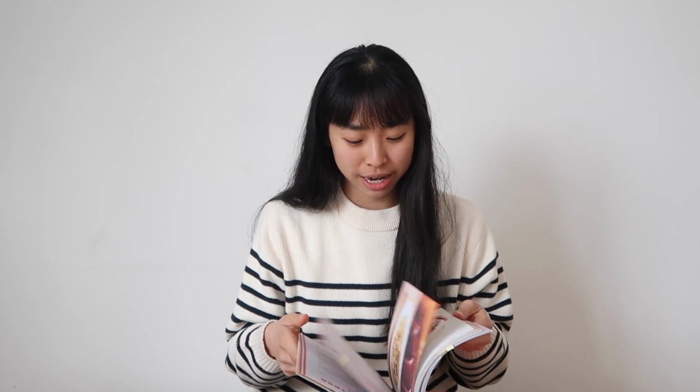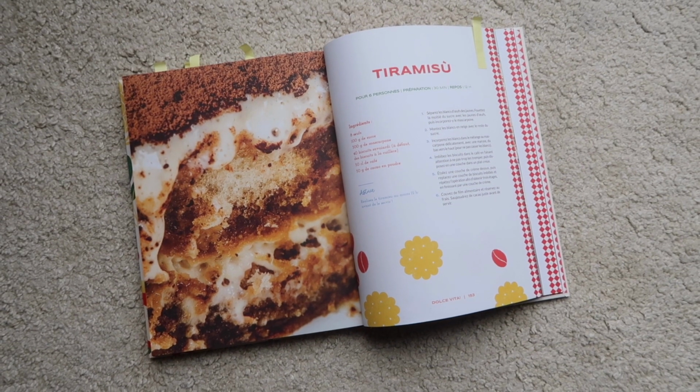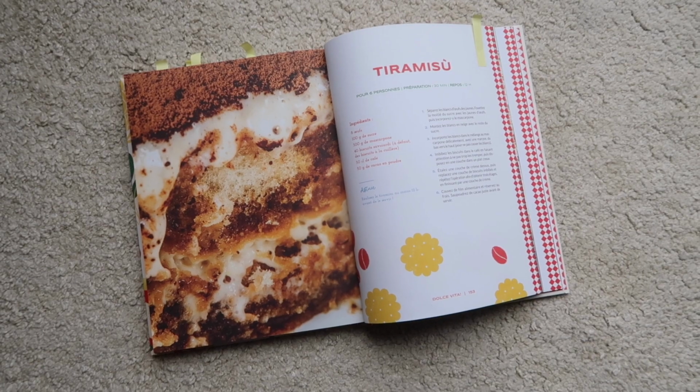And I had a look through and I picked some recipes that I wanted to try, so we'll be doing that today. We will be making tiramisu, carbonara, and an appetizer with eggplants that is called aubergine pané façon cotoletta. So yeah, we are going to be doing that today, and without further ado, let's go get started. We are making the tiramisu first because it takes the longest to make.